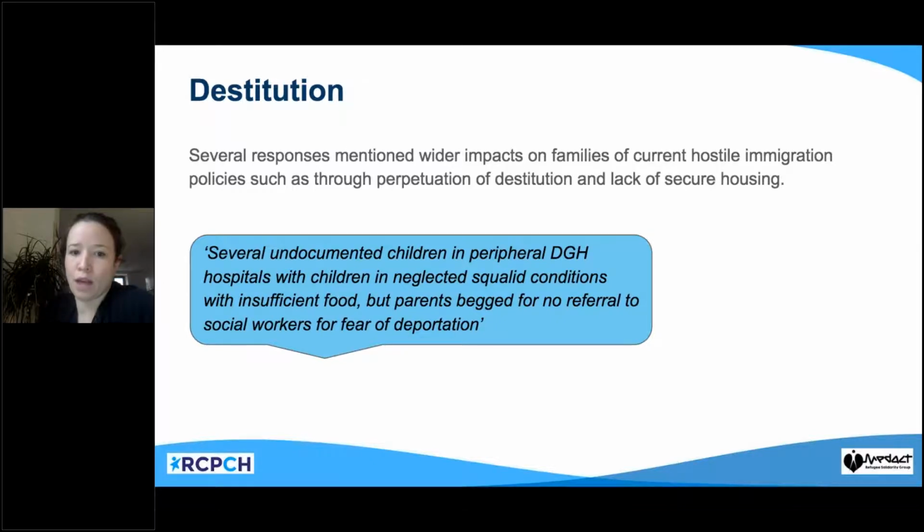And as I say, these children do have full entitlement to support from social services, but once they've come to the attention of the state, there is potentially a risk of deportation. So you can see why families are scared of that happening.